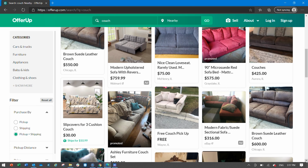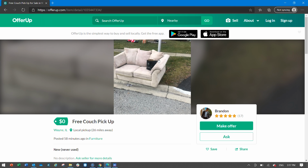You want to look for something that looks like it has the potential to be cleaned up. For example, this I think would be a great purchase. It's free. All you have to do is go pick it up and it can be yours. So basically all this couch needs is a really good cleanup job and to take a better picture of it. These people took a picture of it on a curb, and the way I look at it is I wouldn't want to purchase this couch if it's sitting on somebody's curb. But if it's nice, cleaned up, sitting in a nice enclosed area, with nice pictures taken of it, I might consider it.